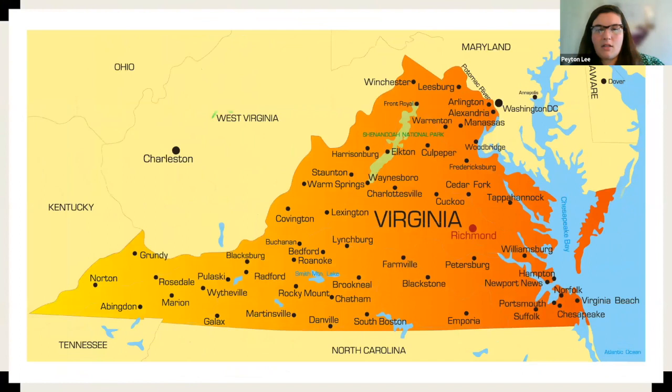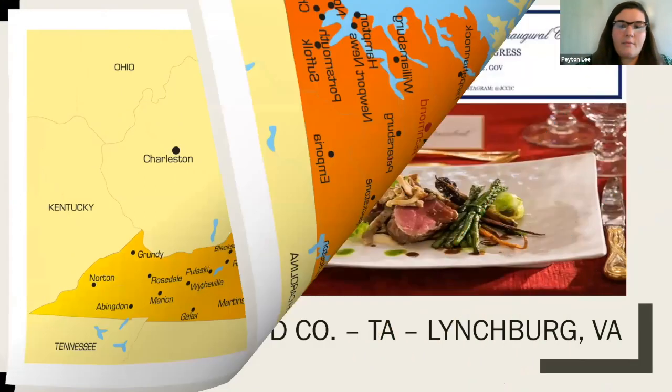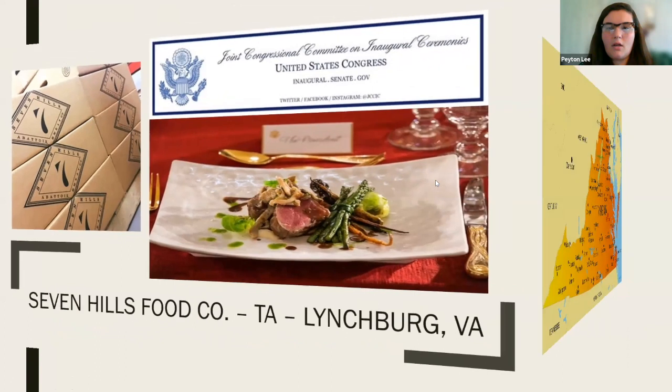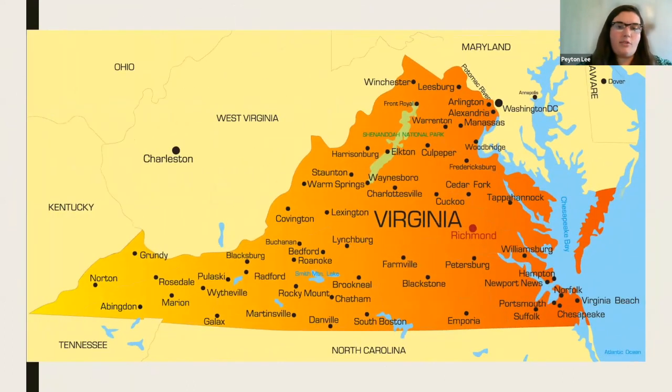Up next is Seven Hills. Seven Hills is also a slaughter processing setup. They've provided the dinner for the inaugural dinner for the president. I believe that was the inaugural dinner. But you can also schedule and take your own animals there, and they'll cut them for mostly however you want.